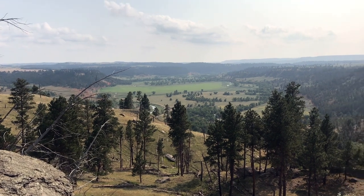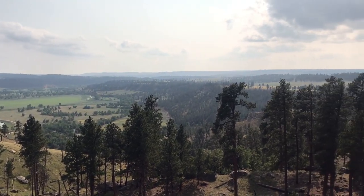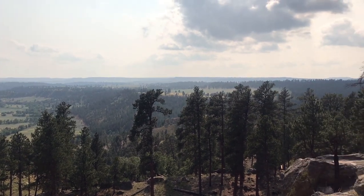From up here. Wow. It's something. I wouldn't be surprised if you can't see clear to South Dakota.